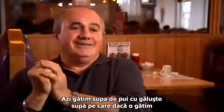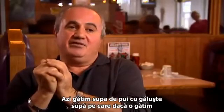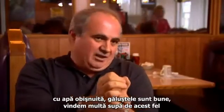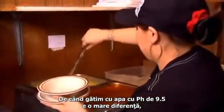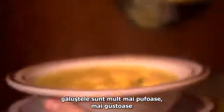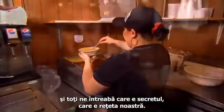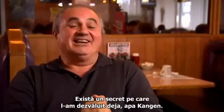Today we're cooking a chicken and dumpling soup. And that chicken and dumpling soup, if you cook it with regular water, the dumplings are okay. They're good. We sell a lot of chicken dumpling soup. We are known for that. People come and get buckets of chicken and dumpling soup. We cook it with this water, 9.5, world of a difference. They come out so much fluffier, so much tastier. And everybody's asking, what's your secret? What's your recipe? It is a secret. But it's not anymore. It's Kangen water.